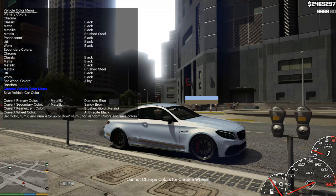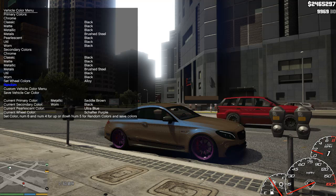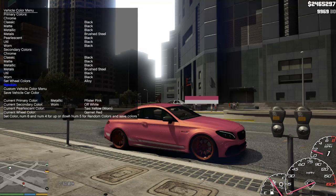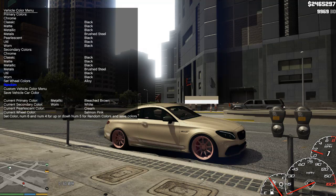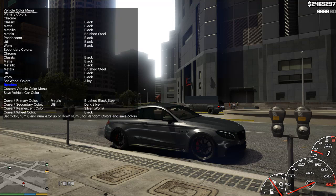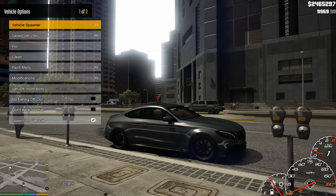So this is what we're going to have to do. I got diamond blue with the gold pearlescent. So I'm going to have to set this to random until we get black rims. Those aren't black. All right, so we're going to press this until we get black rims. It shouldn't take... There we go. We got black rims. See, it shouldn't have took that long, and it indeed didn't. I'm going to use my other menu to change the color back to the diamond blue.